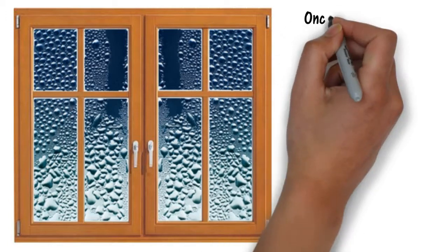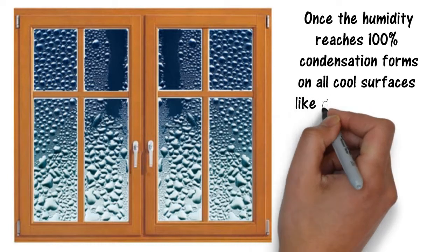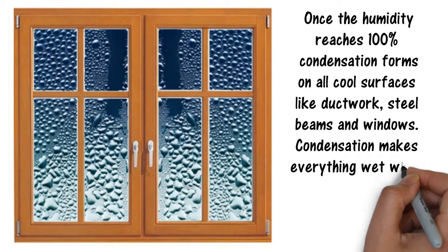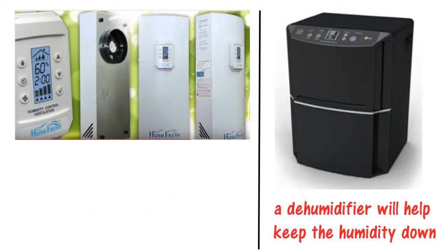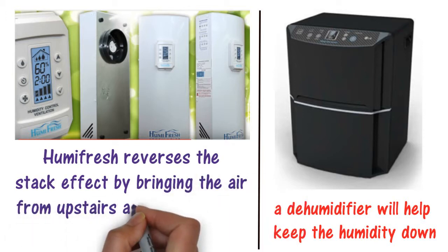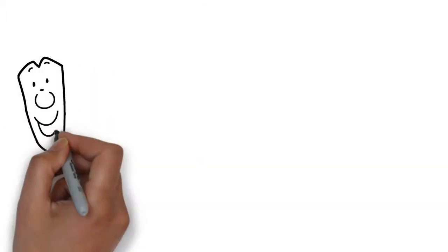Once the humidity reaches 100%, condensation forms on all cool surfaces, like ductwork, steel beams, and windows. Condensation makes everything wet, which promotes mold to grow and wood exposed in the crawlspace to rot. After the crawlspace is sealed up, a dehumidifier will help keep the humidity down. There is also a system called HumiFresh, which reverses the stack effect by bringing the air from upstairs and exhausting it out through the crawlspace. The company says the system controls the humidity and uses much less energy than a dehumidifier.